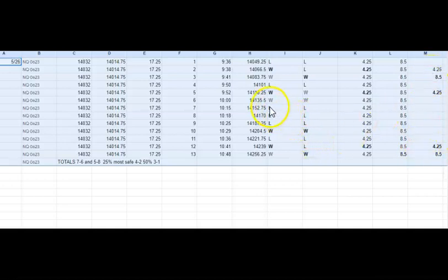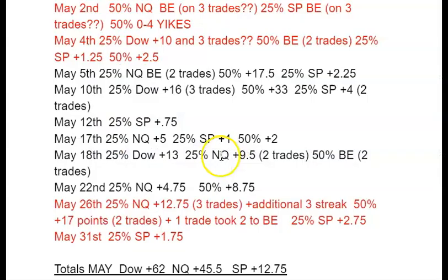You just have to deal with this little thing. And again, the smallness of the opening range cost the Dow in the May 4th example, and again in this example in the NQ. So a bit of a strange month. Let me know how you guys did, and I'll talk to you next month.